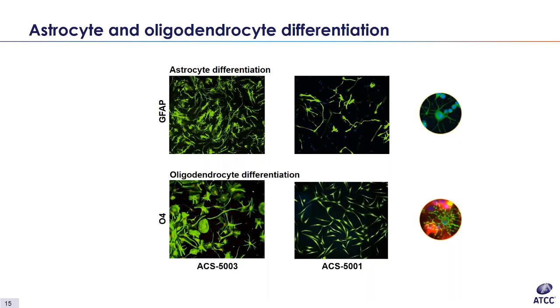So our normal neuroprogenitor cells were definitely able to show phenotypic markers of astrocytes and oligodendrocytes. The Parkinson's NPC astrocytes look similar to the normal neuroprogenitor cells. The difference in the Parkinson's and the normal oligodendrocytes could be due to the disease origin of the Parkinson's disease NPCs. In fact, lately it's been hypothesized that oligodendrocytes are somehow involved in the pathogenesis of Parkinson's disease.